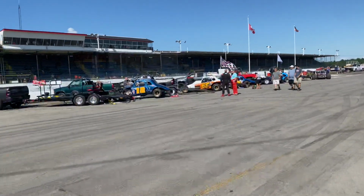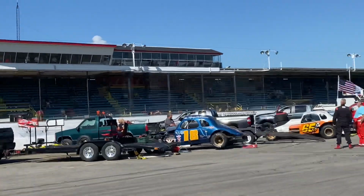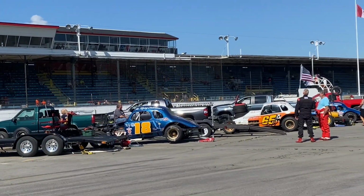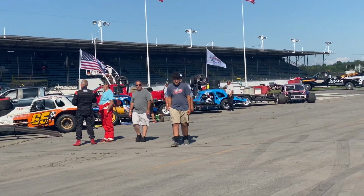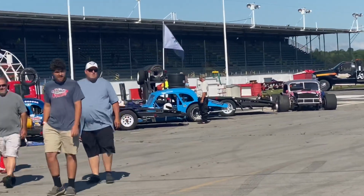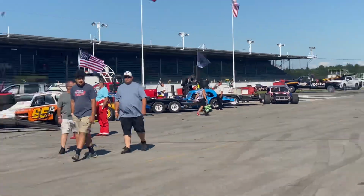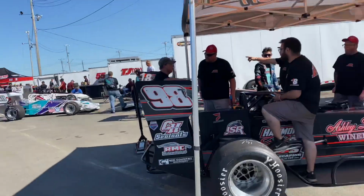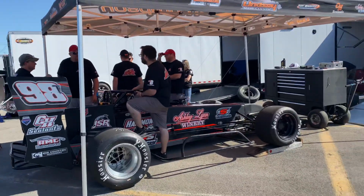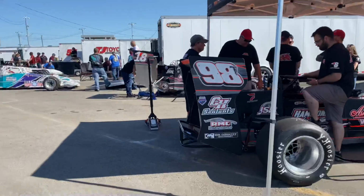We have all these vintage cars here tonight, which are kind of cool. I really don't know too many of them. I only know a couple of them. But there's all these vintage cars. There you go. And there's more. There's some more down here at the end of the supers. So there you go. Once again, 98T Tyler Thompson.